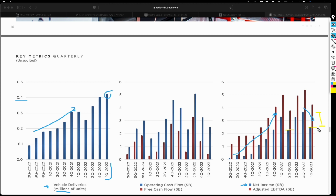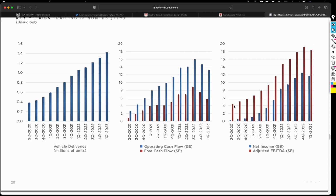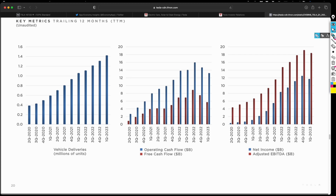That is, they reported that there is a decline in net income if you compare quarter on quarter. So that is something that other people might be worried about. It depends, again, on the kind of information that you're looking for. So then here we are looking at the trailing 12 months, so everything is compared year on year.